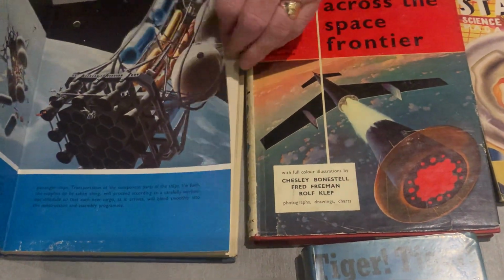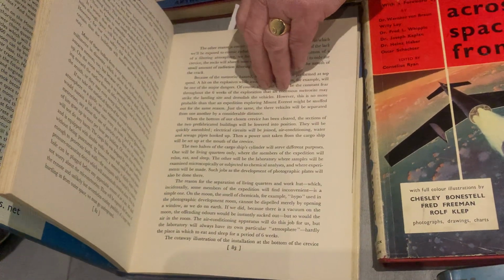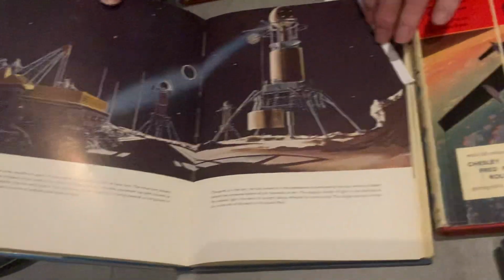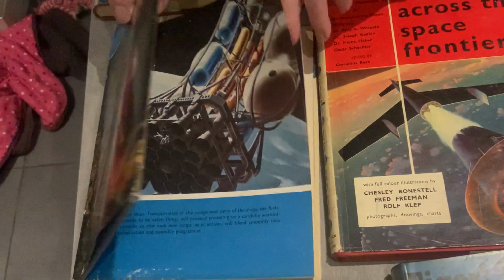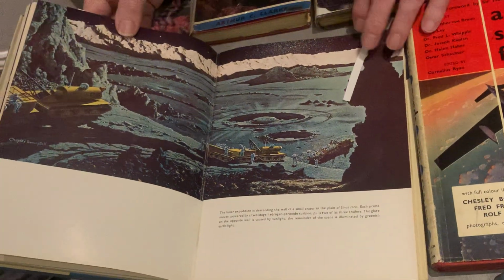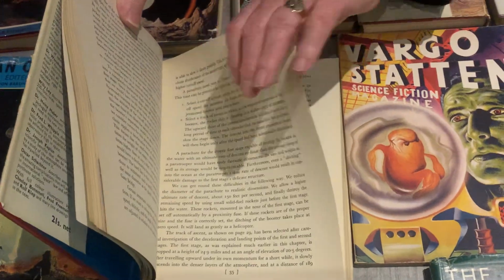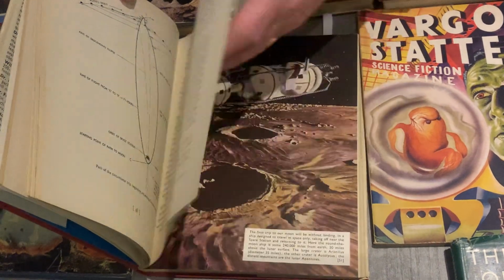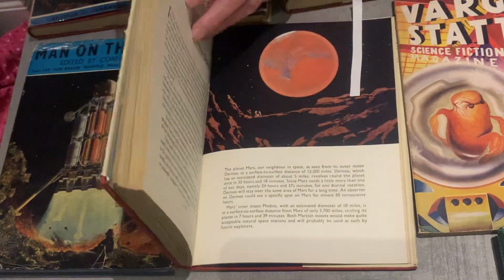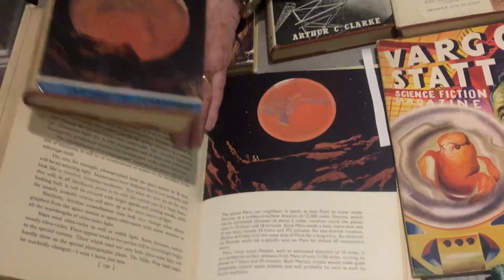And here are just a few of the beautiful full-colour illustrations which were featured in these lavishly produced books. I'm just turning to some of the plates. There's a beautiful double-page spread. And there's one more particularly nice one. There we are. Beautiful lunar landscape there. And there's the Bonestell cover, which we saw earlier.